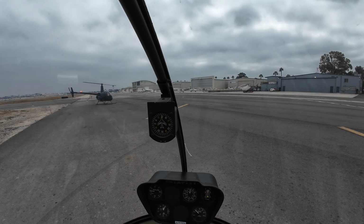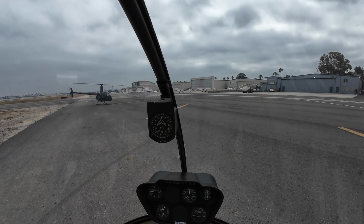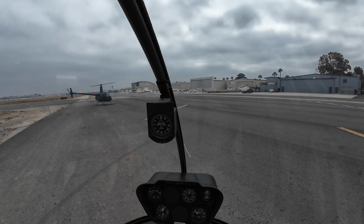Then before we take off or we pick up, what do we do normally? Check the gauges. 1, 2, 3 green, M's in the middle, out of yellow, RPM green. Okay, and enough fuel. Yeah, then you can pick up.